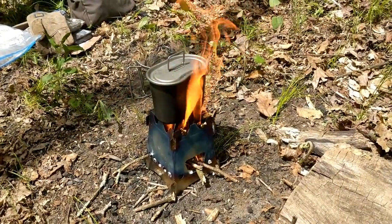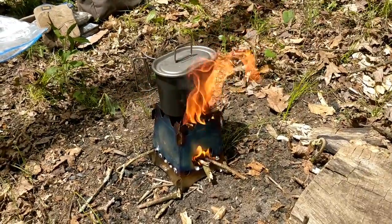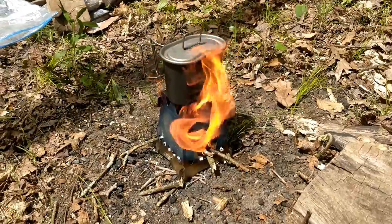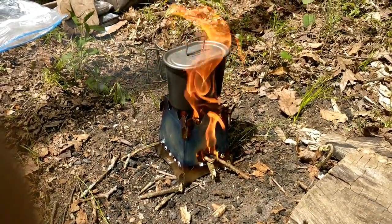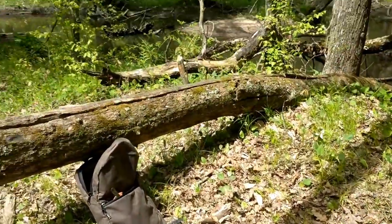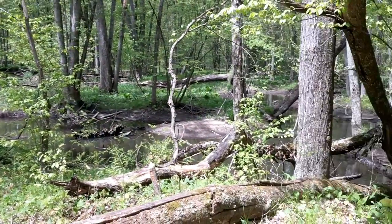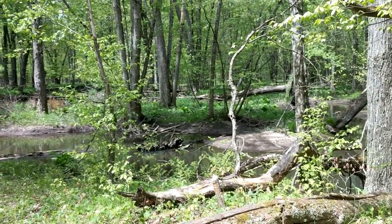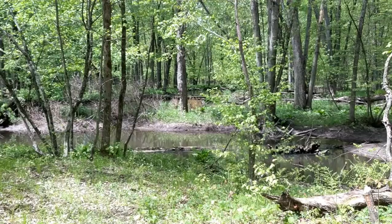Well, after hiking for 2 hours, I found a place to stop. I've got my little ember-lit stove going, and I'm heating up a couple cups of water to make some ramen noodles for my lunch. Spot here right by the bank of the river. It's kind of a pretty spot. There's signs that other people have had campfires here before, so I guess other people thought it was a good spot too.